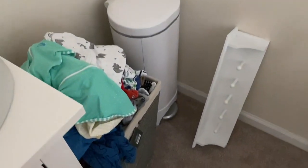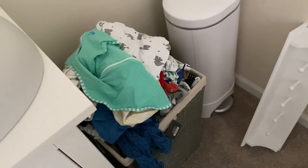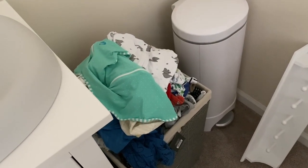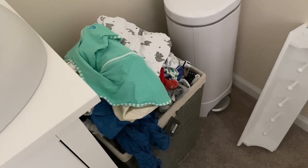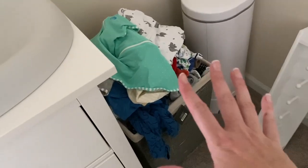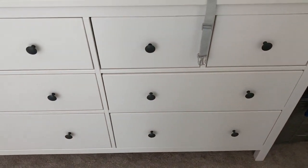And then I also got my tub of newborn and 0 to 3 month clothes and swaddles out, threw them in the laundry basket. They're washed because I washed them before I stored them, but I'm just going to wash them again just so they smell nice and they're nice and fluffy. And then once that's all done, I can put the clothes in the drawers, and I'm so excited for that. That's my favorite part.